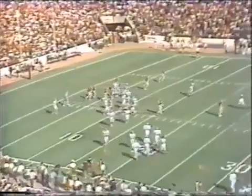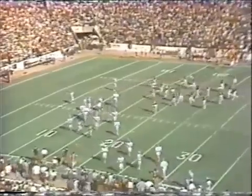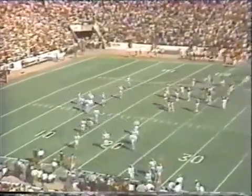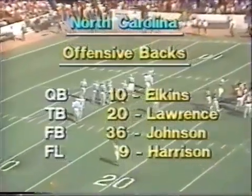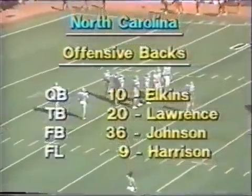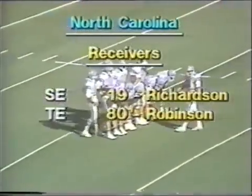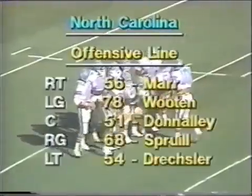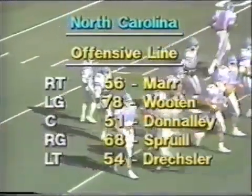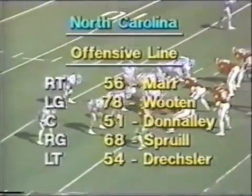Rod Elkins is your sophomore quarterback, number 10. Amos Lawrence, number 20, is your tailback, and he'll alternate with Bryant, 44. Billy Johnson, your fullback, number 36. Victor Harrison, the flanker, number 9. Your split end, John Richardson, 19, and your tight end is Sheldon Robinson, number 80. Marr, Wooten, Donnelly, Sproul, and Drexler, the forward wall.